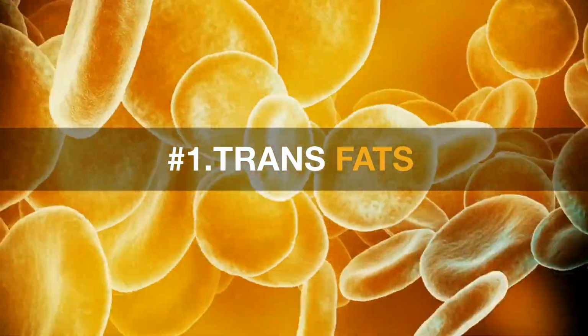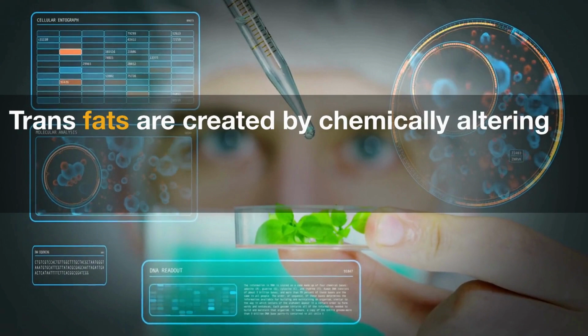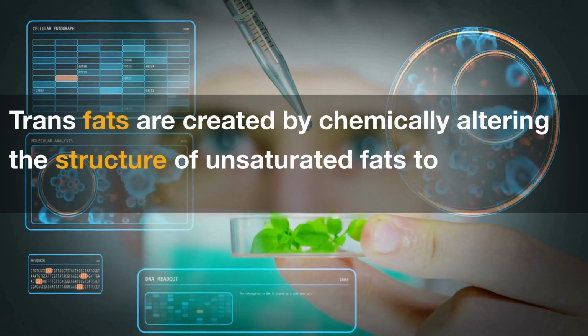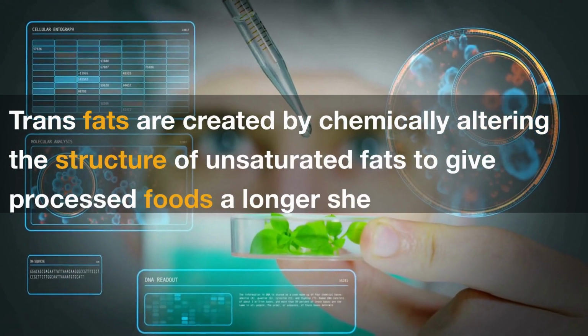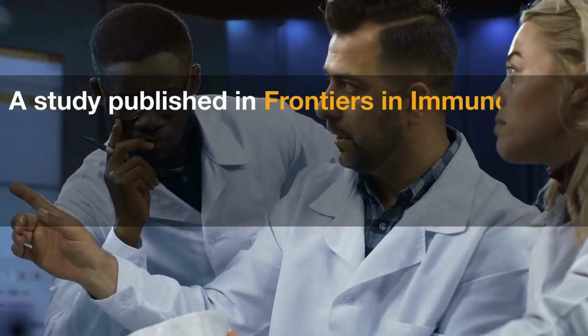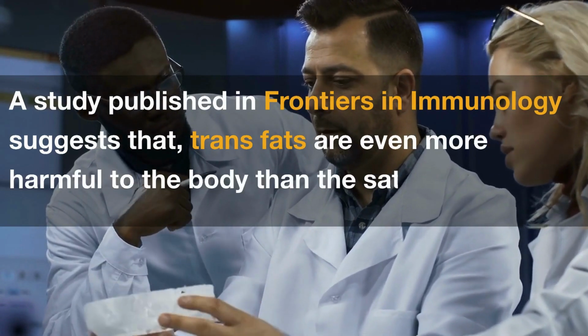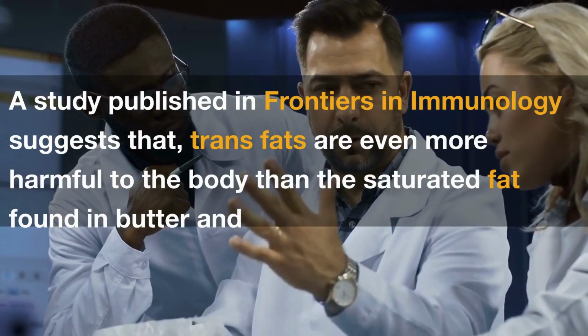Number 1. Trans fats. Trans fats are created by chemically altering the structure of unsaturated fats to give processed foods a longer shelf life. A study published in Frontiers in Immunology suggests that trans fats are even more harmful to the body than the saturated fat found in butter and red meat.